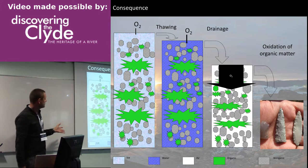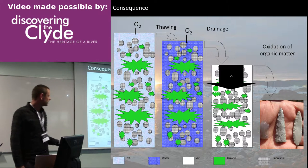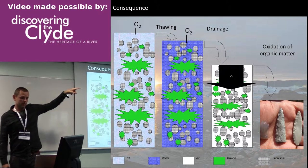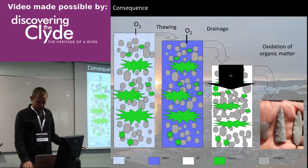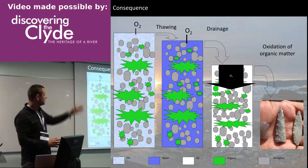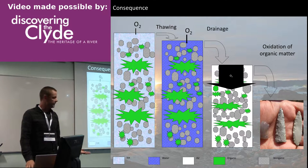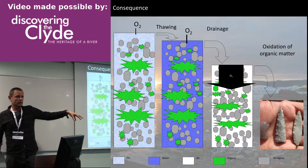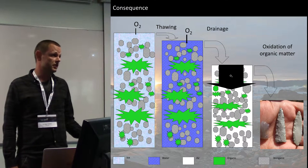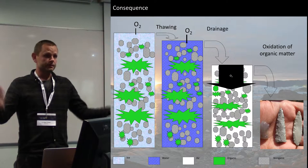Just to illustrate, this is the situation today. We have a midden consisting of organic and inorganic materials and a lot of ice. Not much oxygen is available at the moment. When the midden thaws, initially it will be water saturated, all the ice will melt, but still, as long as it's wet, it's good, no oxygen is available. But then, after a while, it will begin to drain. Then oxygen penetrates the ground and all the organics will start to decay. We predict that this will happen within the next 60, 70 years. And then in the end, we have the same situation as everywhere else.